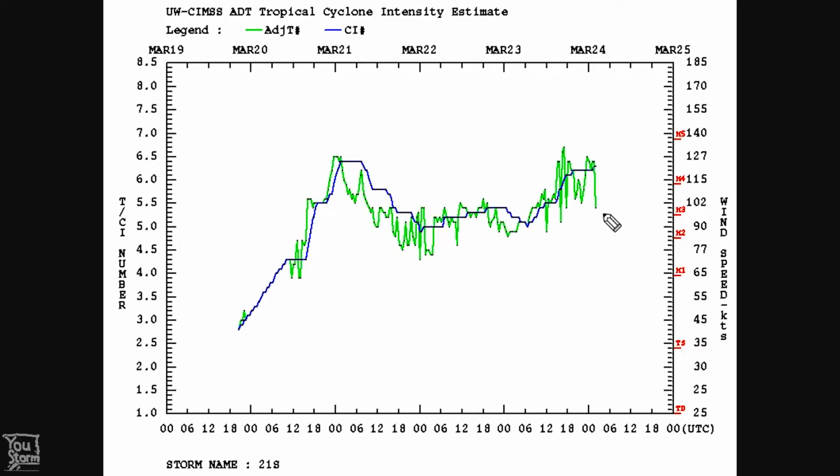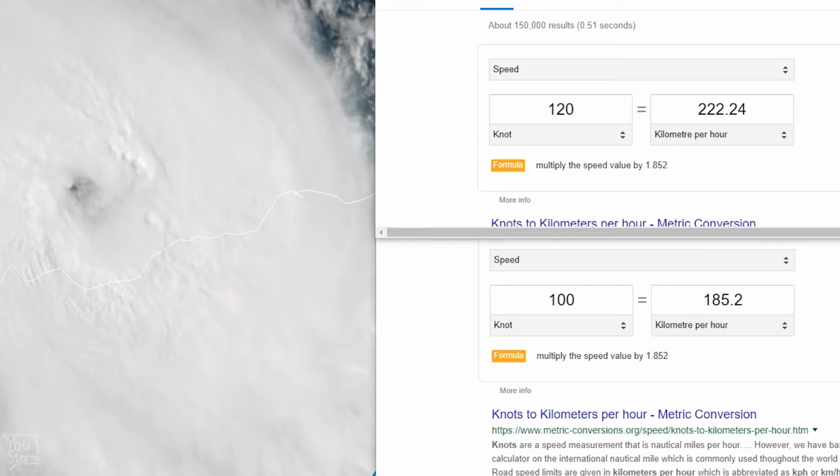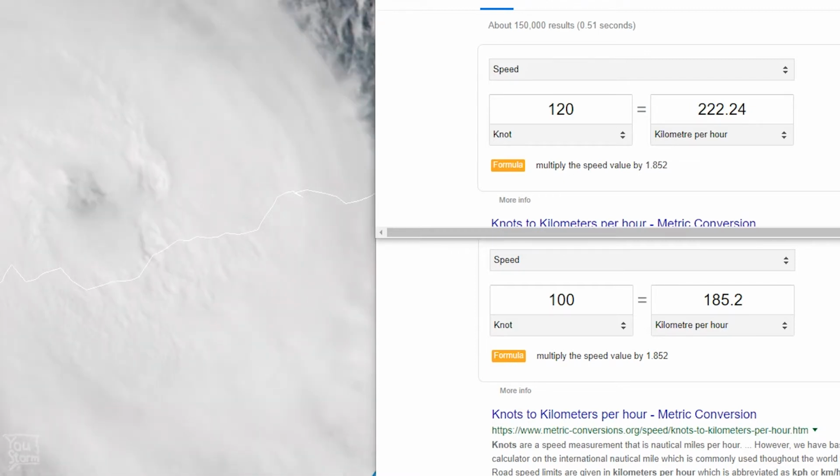The current satellite estimates have it in this plot somewhere between Category 3 and medium range Category 4 strength hurricane. Winds somewhere between 100 knots to 125 knots sustained for 2 minutes. That means in kilometers per hour, the 2-minute sustained winds are between 185 kilometers an hour and about 220 kilometers an hour in this storm, according to the satellite estimates.